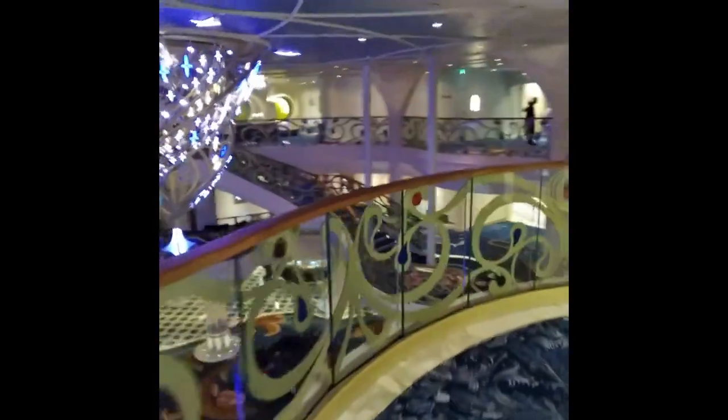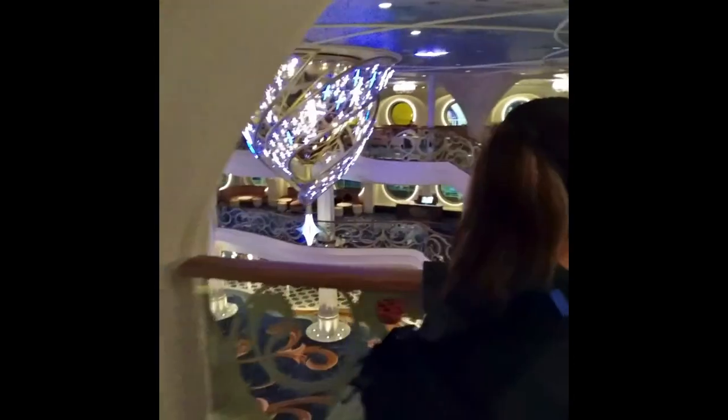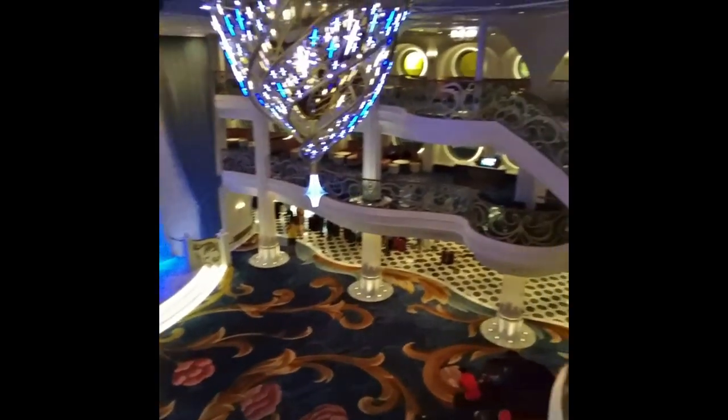This is the grand hall on debarkation day. You can see people are already waiting down on deck 3 with their luggages. This is for express checkout, in case you didn't check in any luggage and you have to leave the ship to catch a flight or something.